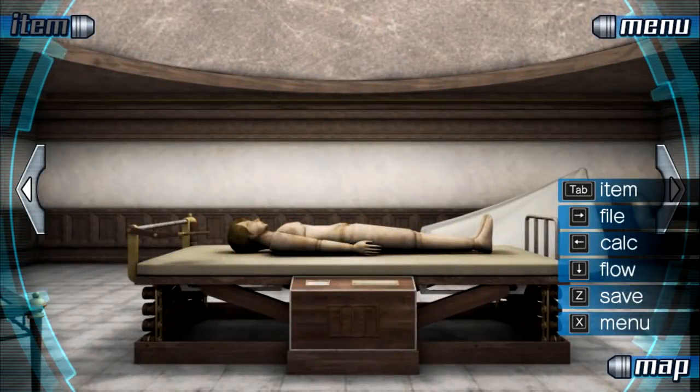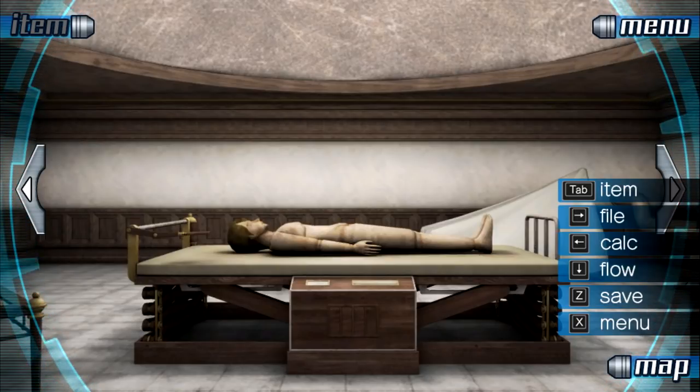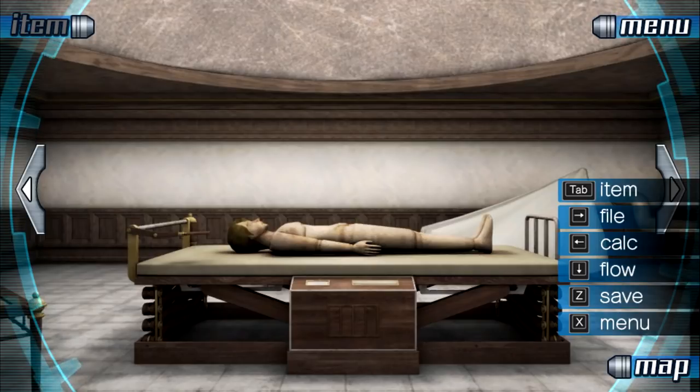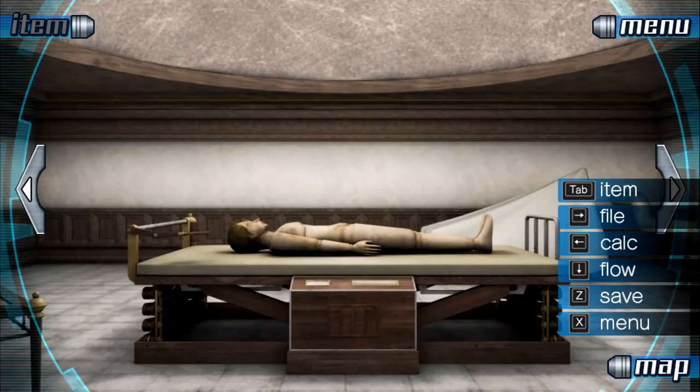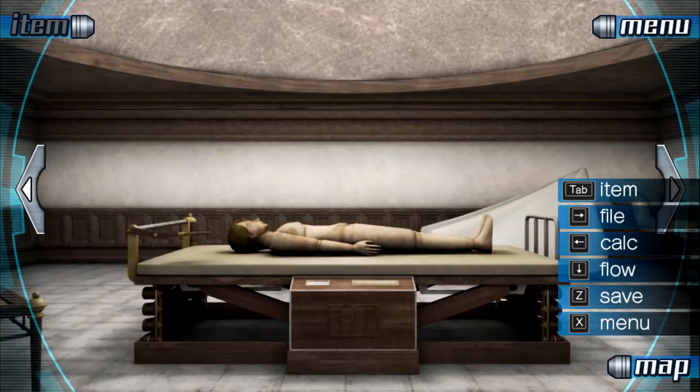In the last episode, we made our way through another numbered door and made our way to this operating room that, there's quite a bit going on here. We gotta explore and all, so I'm pretty excited, pretty eager to get into it, and I hope you guys are as well.